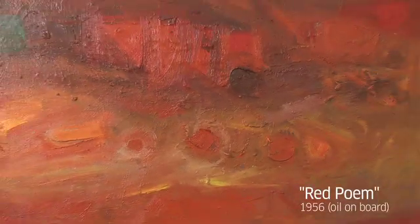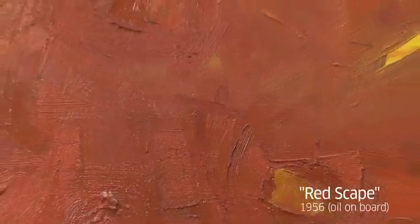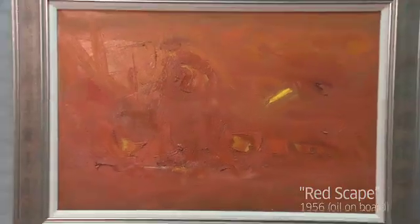Red Poem, Merton said at one time, was his love of the sunset. And having been born in Charleston, South Carolina, Merton was so familiar with the sea and the sunsets and the brilliant landscapes of the sea at night. And so these three works to me are just very important early works of Merton's.